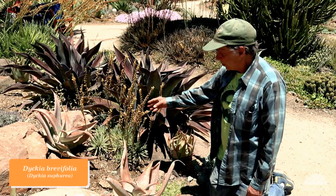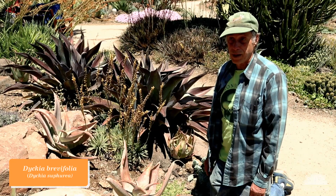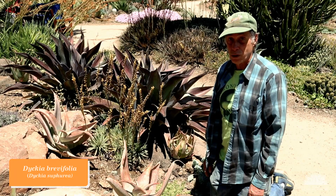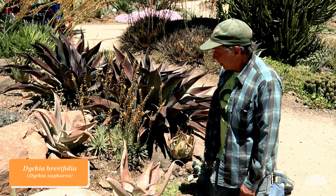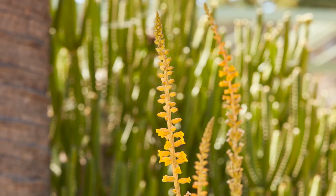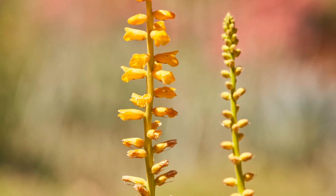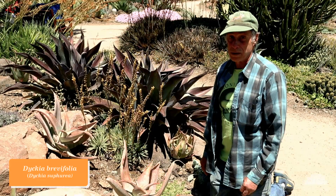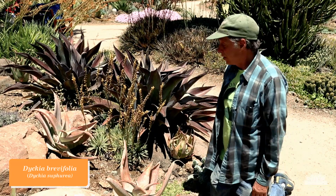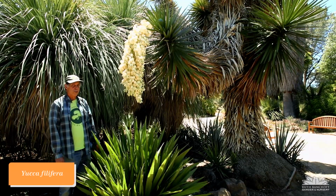This plant is Dyckia brevifolia. Dyckia is a genus in the bromeliad family, and they mostly come from southern Brazil and southward into Uruguay and Argentina. And the flowers are always in the yellow to orange range, this one obviously being on the yellow side, and with very small heads, a very compact plant, one of the terrestrial bromeliads. That means bromeliads that grow in the ground rather than perched on a tree like some of the others. Dyckia brevifolia.